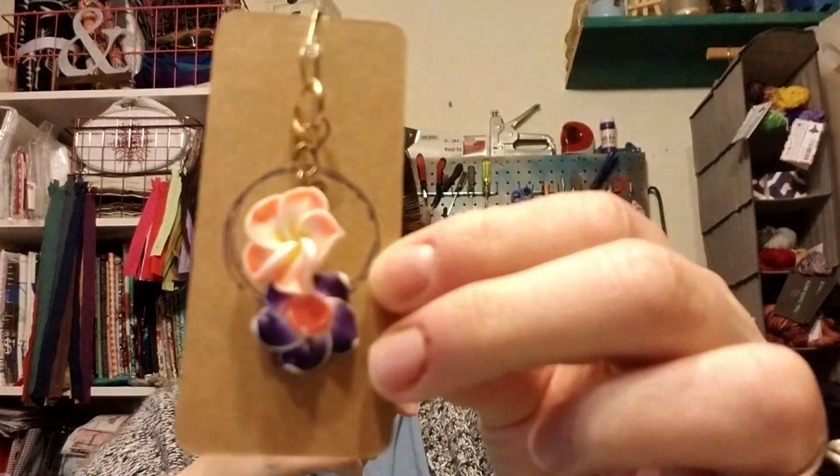And like I said, I had a bunch of different colors of these. So I had like green and red and pinks and whites. So these were all different color combinations that you'll get. This is just an example of one of them. So that is the second maker charm.